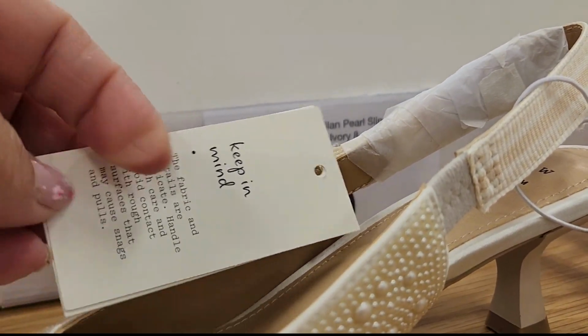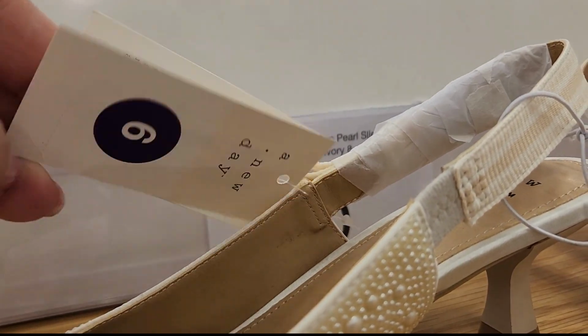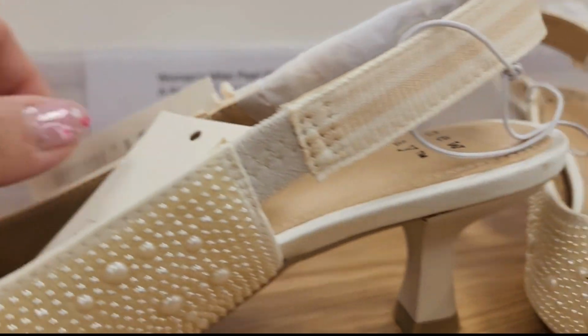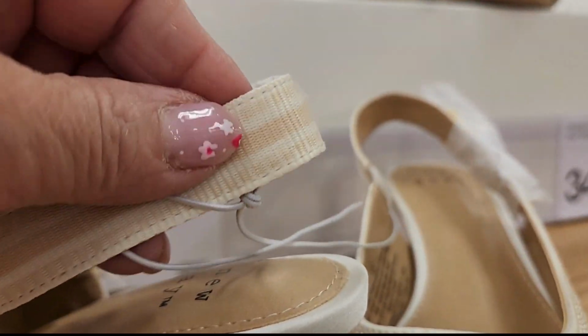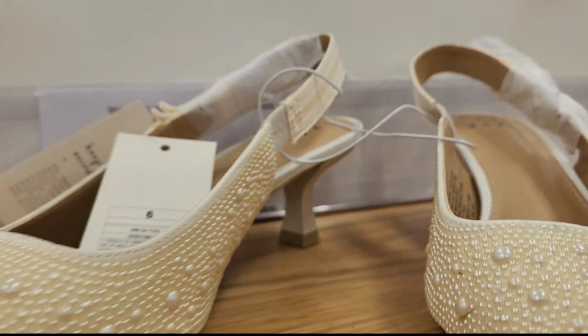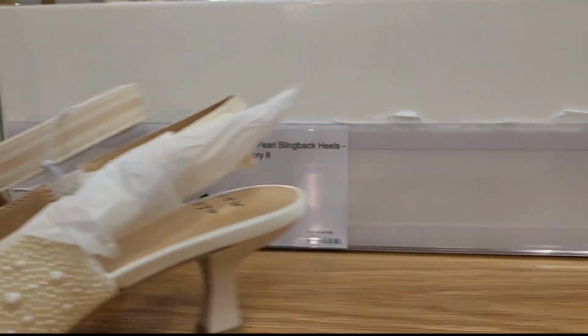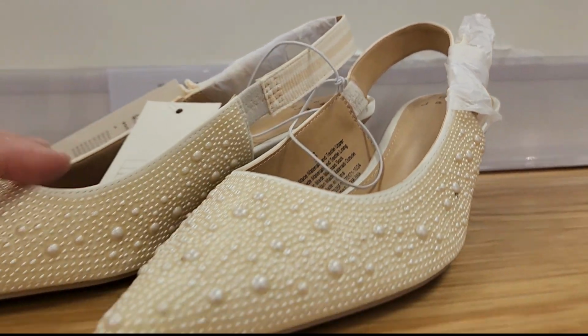Another very pretty shoe. It kind of elevates it a little with all of the pearl embellishments. This shoe is going for $40. A little closer so that you can see the strap is actually elastic, but I'll bring this back a little more so that you can see the whole shoe in its entirety. And like I mentioned, this one is going for $40.